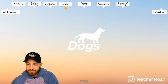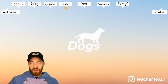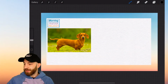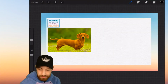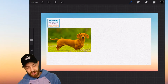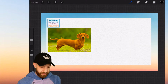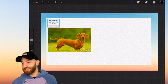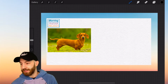Okay. So first, we're going to do some Doggy Breakdowns before we try to do the Doppelgängers. And here we go, our first one. This one comes from Jillian. This is a dash hound or dachshund or wiener dog, however you'd like to call it. Now, just to get us warmed up, we're going to do these drawings as timed, and then we're going to go over them and then fill them in with a little bit of detail.